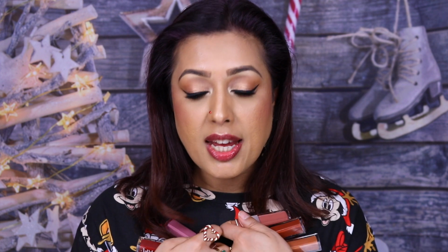So that's all 5 of the shades swatched against my medium skin tone. In Fenty's foundation, I think I'm 280. You guys know more than I do. What am I? 280, 290? I don't know. But I've got a medium skin tone. All of these work very well with me. Personally, from my point of view, I will give them an 8 out of 10.